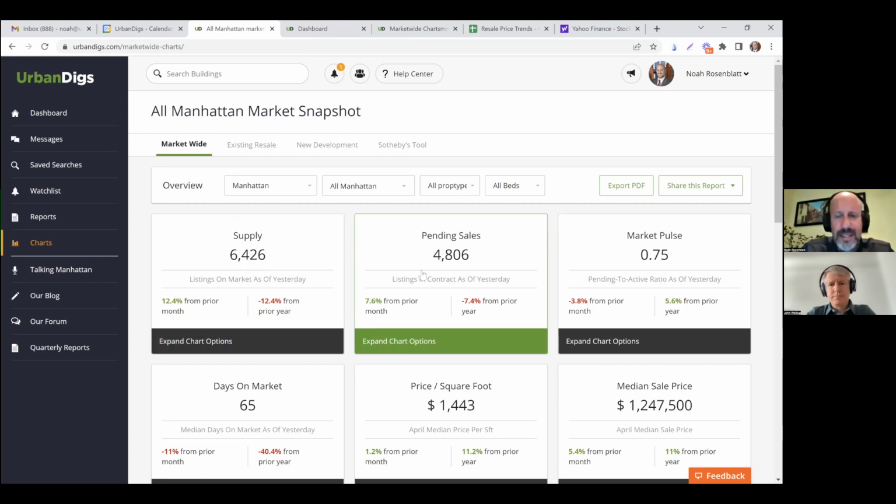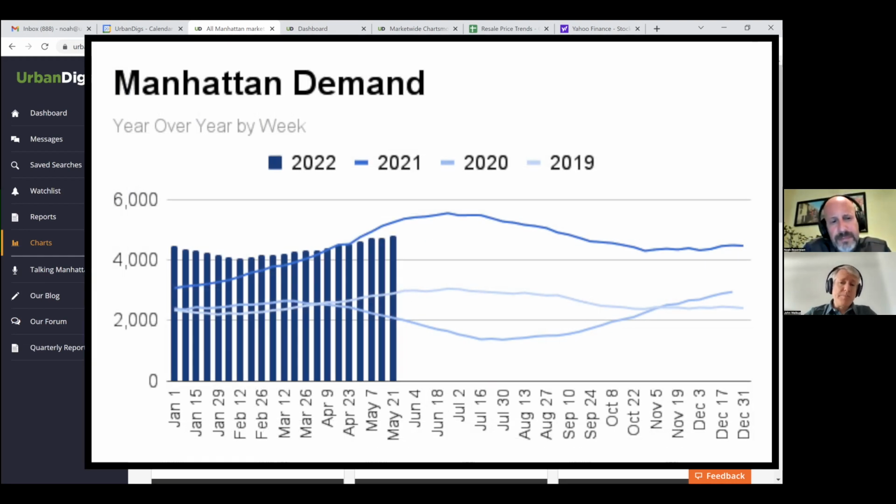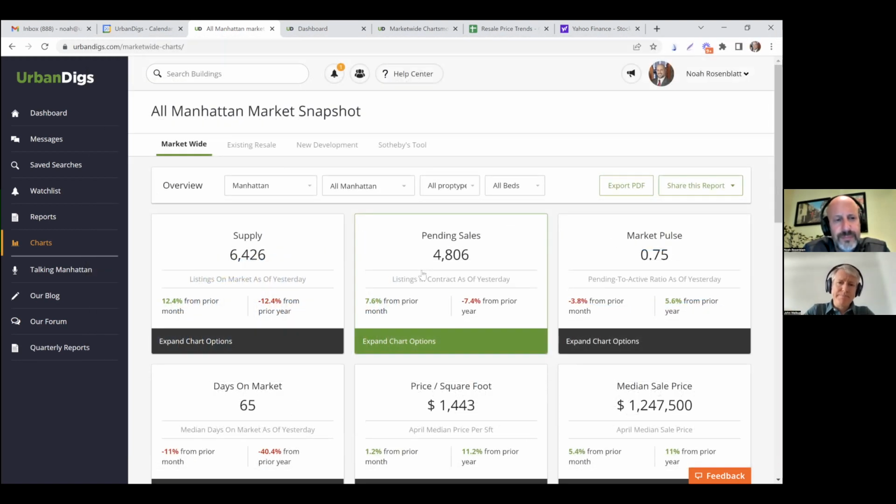Let's shift to pending sales, 4,806. That's our measure of demand. Show me that chart. Yeah, so again, it's another increase in Manhattan pending sales. The percentage increase is a little bit lower than supply was, and we're in this range where we're above what we were seeing in 2019 in terms of pending sales, but we're below 2021, and the gap between now and last year is starting to increase a little bit. Yeah, exactly. And this is what's going on right now.